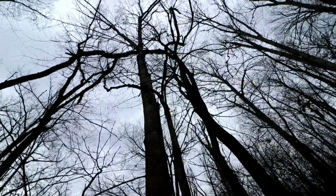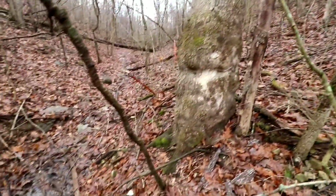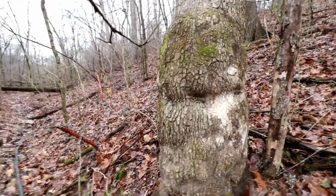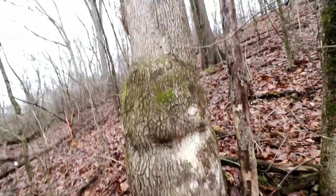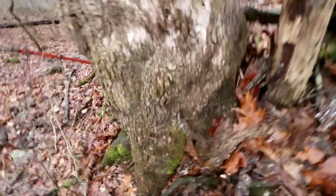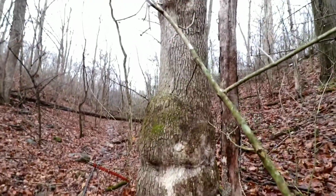Well, it looks like that limb is pretty well caught right in the crotch of that tree, so not too dangerous, I guess. Starting to rain a little bit. Wanted to kind of show you guys this side of the tree. Now I'm going to say the reason it's growed like that is because it's had fencing running through it. And look at that, there's a big old spike in that tree. Kind of interesting.